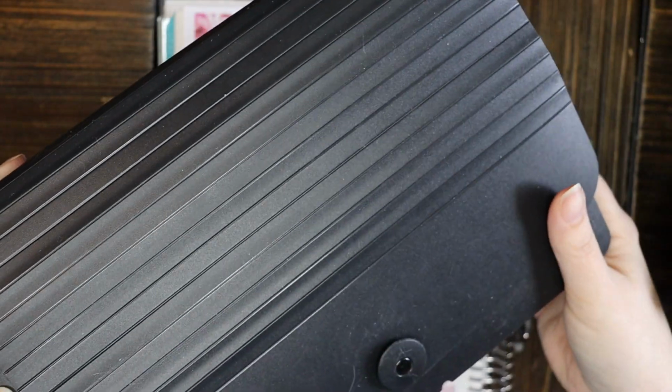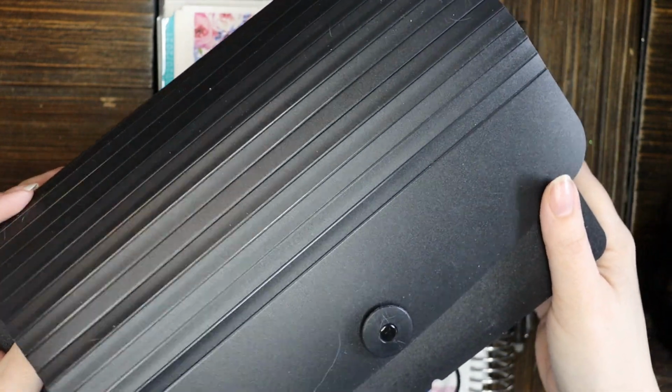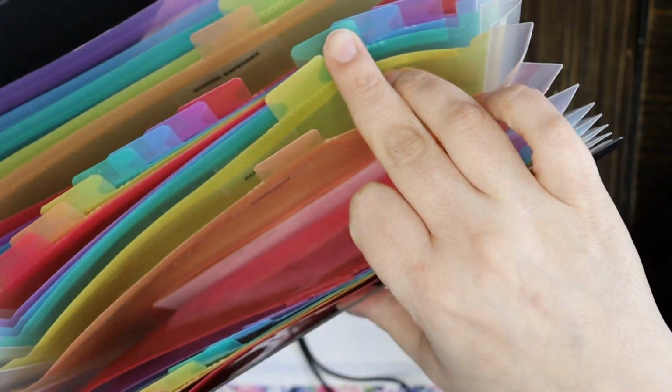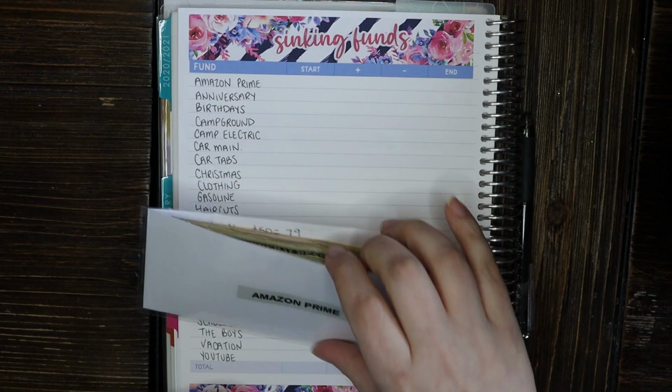So I'm going to go into my accordion folder. In this folder, I have all of my sinking funds, and I do keep my sinking funds in cash. So each of my funds has its own tab, and behind that tab, I have my sinking fund. So we're starting out with Amazon Prime.